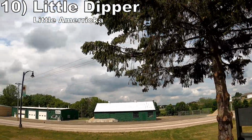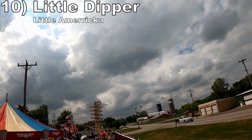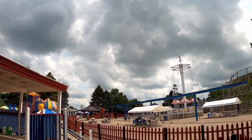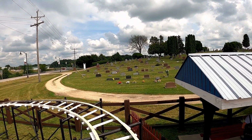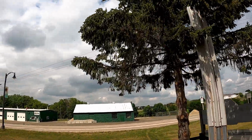Number 10. Little Dipper at Little America. This Herschel kiddie coaster is a bit bumpy, but has two redeeming qualities. One, the bunny hills can offer a tiny bit of airtime. Second, the ride is literally located next to a cemetery. It's definitely one of the creepiest and most ominous views you can get on a coaster, and it occurs on a kiddie coaster no less.